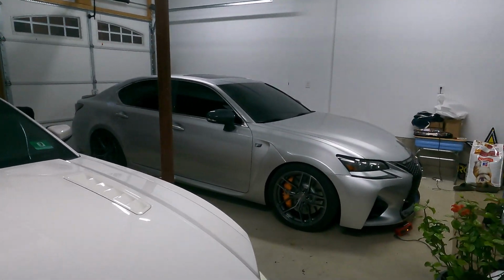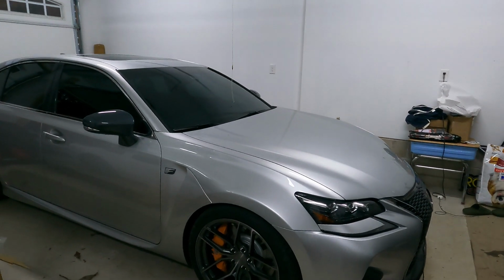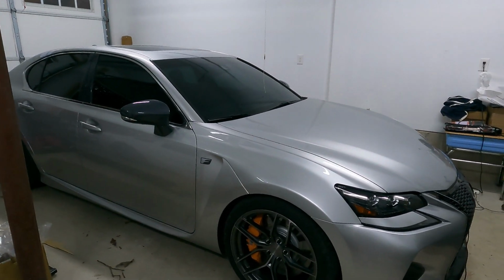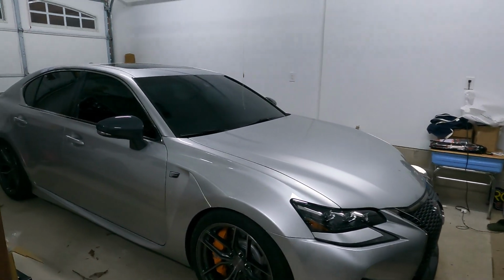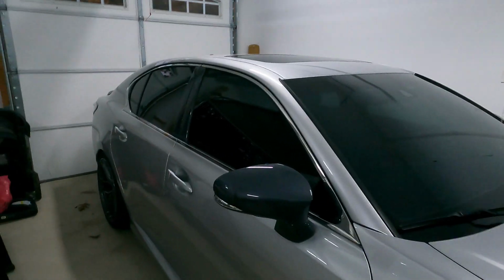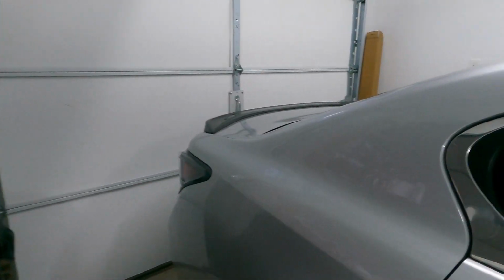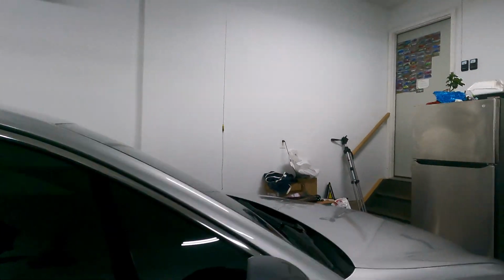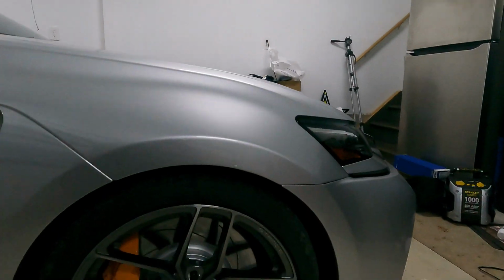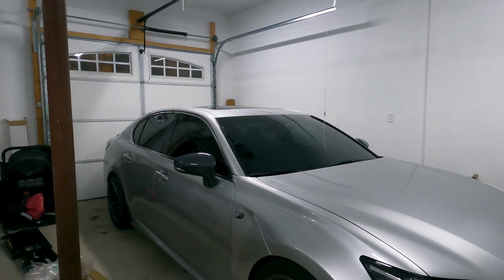Now, over to the Lexus. Couple videos ago, you'll see that we put the Tane lowering springs in it. Totally unsatisfied with them. They were only supposed to drop the rear end about 0.6 of an inch, so a little bit over a half inch. And you'll see it absolutely slammed the back of the car. And I still have like a 1.5 finger wheel gap up front. So it looks like crap, it drives like crap, it sits like crap.